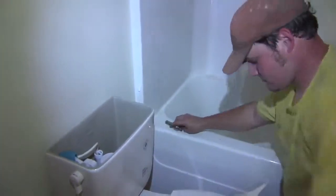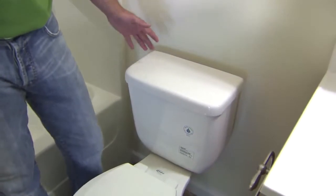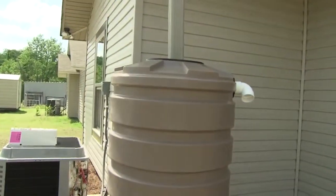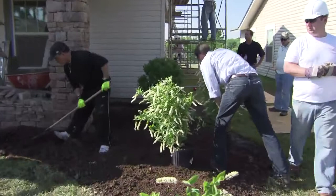In addition to energy, conserving water is also very important. We installed dual flush toilets, low flow shower heads and sink faucets, a rainwater collection system for irrigation, as well as drought tolerant landscaping that will require very little water.